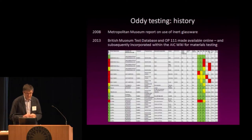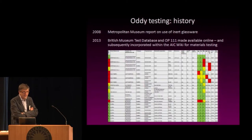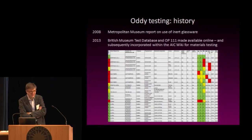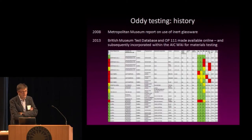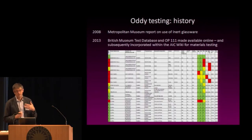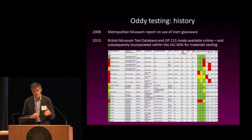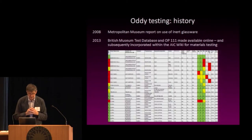And then in 2008, I can't remember, it had a rather catchy title, something odd with the Oddy test or something like that, the MET discovered some very strange results where one was not getting a positive result from an Oddy test with materials that really were known to be quite serious threats to collections, because the glassware was interacting with the pollutants before they could reach the test coupons.